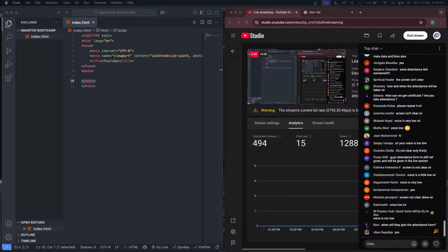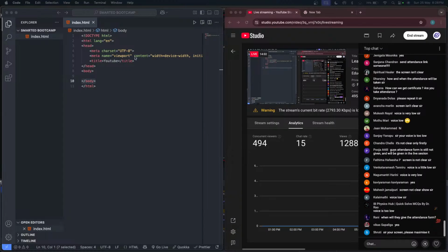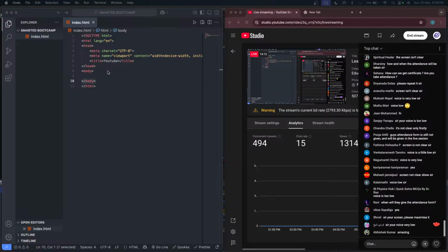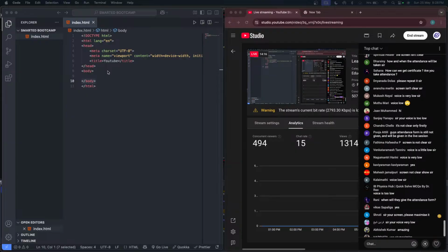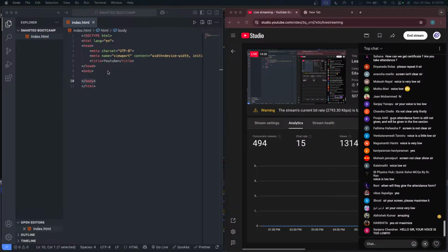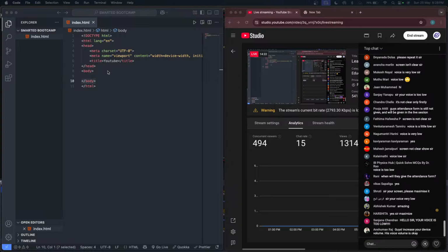Now coming to the opening tag. So the opening tag you can understand as the start of the paragraph. The closing tag is the end of the paragraph, maybe you can understand it as the full stop, and everything that comes in between is the content. Now let's look at some of the tags that are there in HTML.